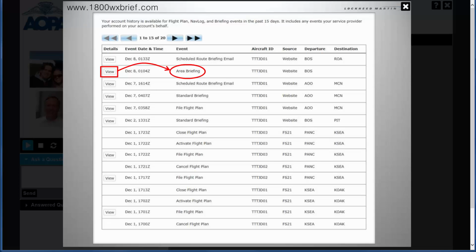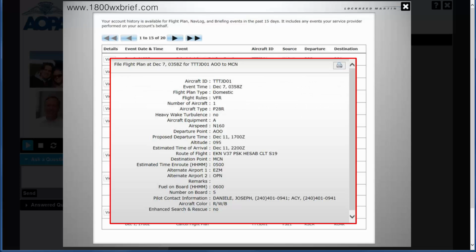And then you'll notice that some of these, they have a view button. Like the area briefing, you can do a view, but then other ones don't. The activate, the cancel, and these things, they don't really have additional information. But the stuff that does have additional information, like filing a flight plan, when you click view, it'll give you all the information on a flight plan. Basically everything that was in the flight planning form as you filed the flight plan is now available.